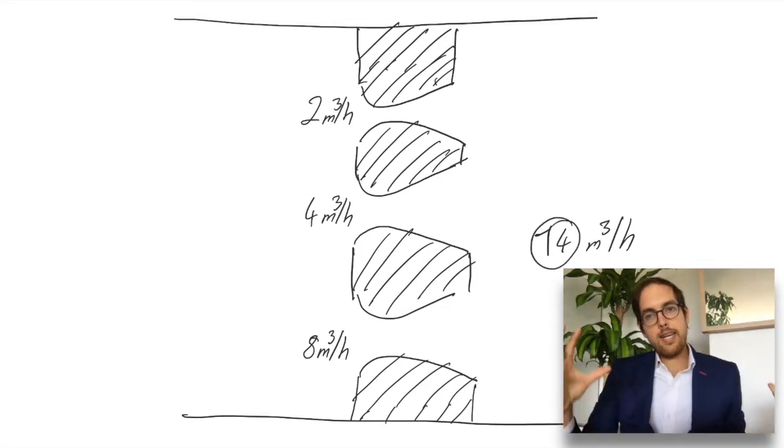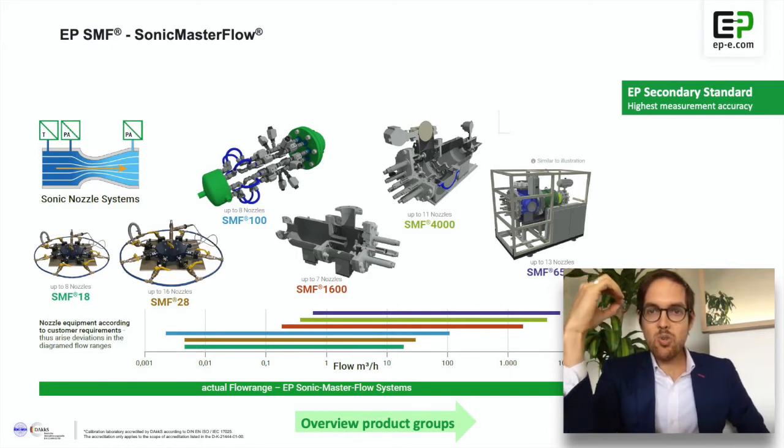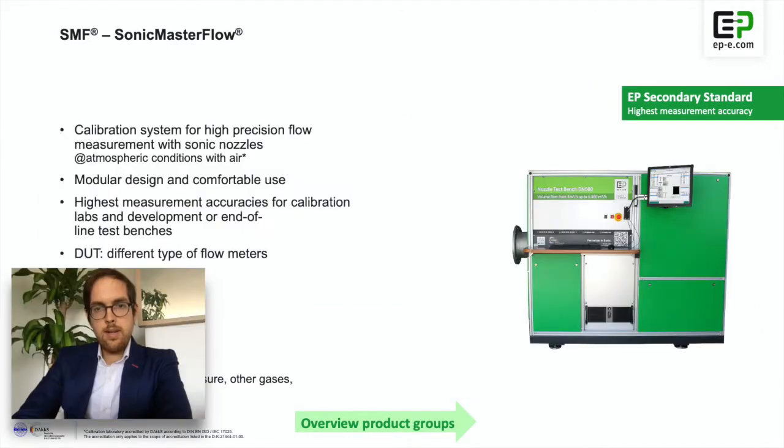And we can do that in all kinds of sizes. The SMF 6500 is our biggest one, which can hold the most nozzles inside of the system. And the SMF 100 is the smallest one. The nozzles can be custom made by us, so we manufacture them according to your requirement. The housing is a standard. We always build the same housing, but the nozzles inside of it we make customer specific for your demand. Here you see the Sonic Master Flow a little bit closer. It's easy to use. You just use our standard software. As mentioned before, we use it for all our calibrations in all our laboratories because of the 2 big advantages: very, very fast airflow control and very high precision.